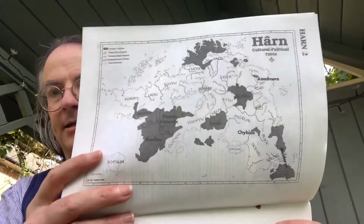This is 1990. I've just looked at some whimsy cards from 1990, so this again is 30 years old. It's explaining very quickly what Hârn is, and here's the cultural map of Hârn in the year 720. There's a description of the kingdoms of Hârn, the feudalism, the governments, and how they're made up, manorialism. It's a very typical medieval world, but very historically based.